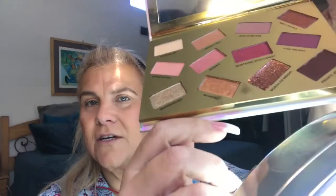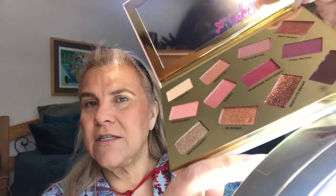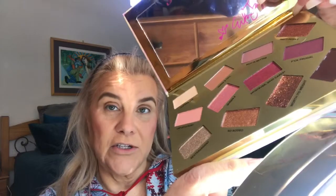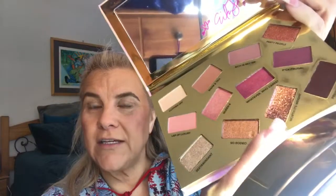There's a nice big mirror here too in this palette, which is kind of cool. But anyway, these colors are pretty gorgeous. There's some nice mattes and good transition colors up here. There are a couple of shimmers that look pretty nice, and then one very bold glittery shade down here too. So today we're just going to dive in and see where it takes us, and have some fun with this. I've been looking forward to this palette for a long time, so I'm pretty excited to play with it.